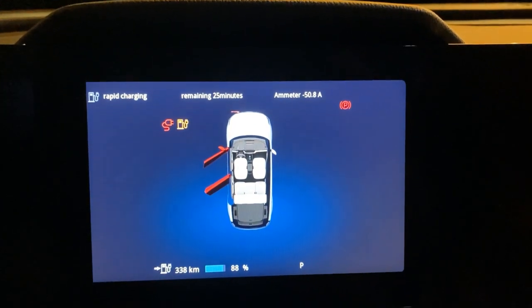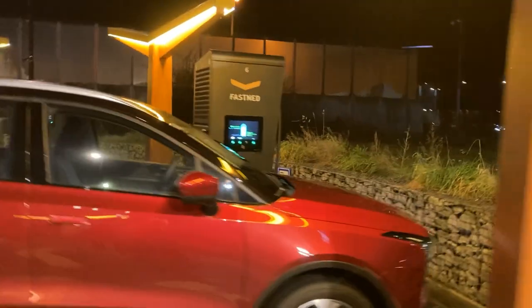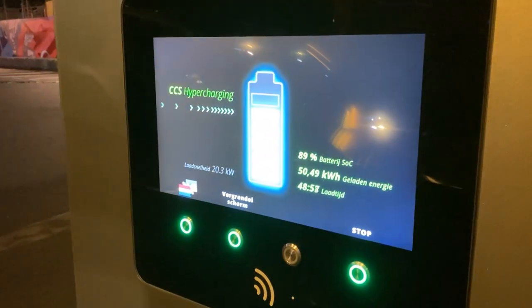So at 88%, there's only 20 kilowatts left. I think it is about time to go, 50 amps. Let's leave this place. I just helped them charge up their brand new Polestar. They got it only today, the moon model. And this is the AIways U5. You definitely don't want to charge this to 90%, because by now you're only beating AC charging, because it's a one-phase charging vehicle.